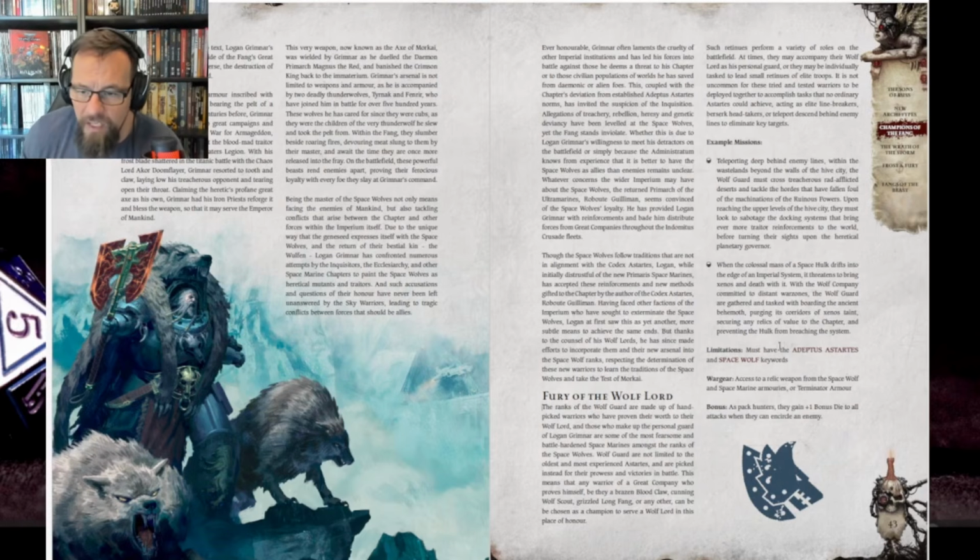And each mission will have some wargear that they're going to be expected to have in place, as well as a bonus that they're going to receive. A couple of keywords that they're going to have, and they're all like this. So you're going to have to be the Adeptus Astartes, but more importantly, you need the Sea Wolf. So every player is going to do that.